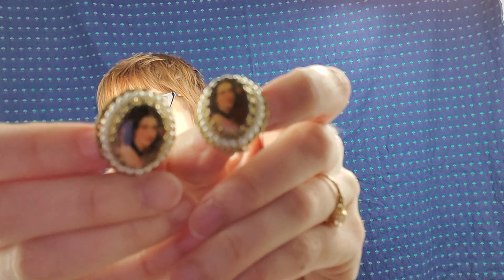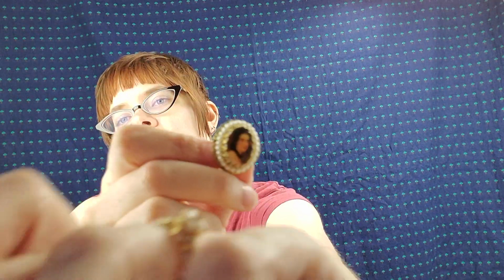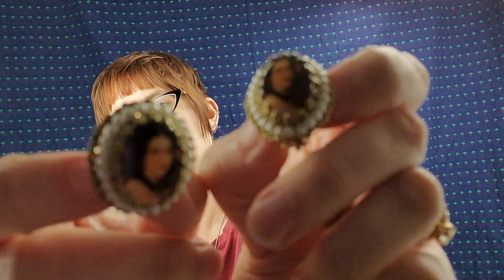Then I got these vintage 1960s to 70s West Germany cameo clip-ons.